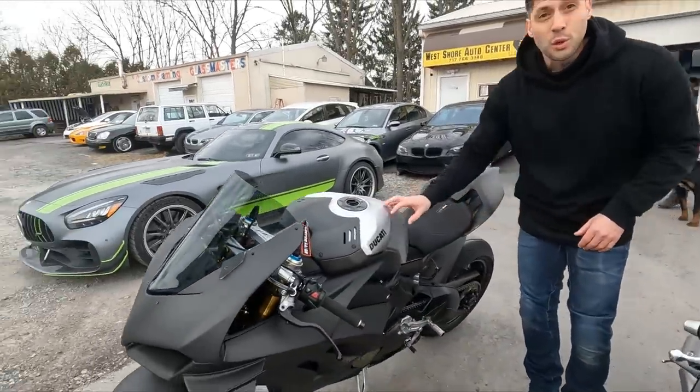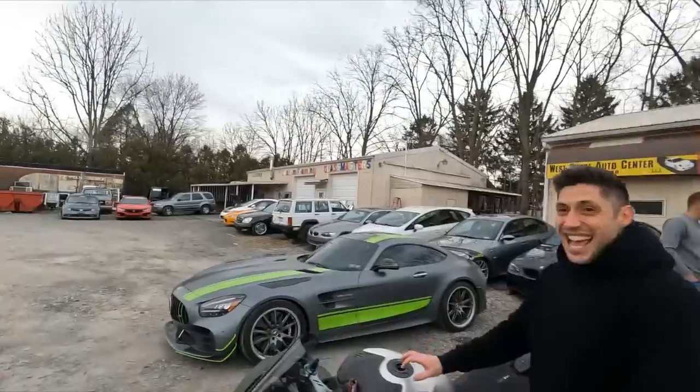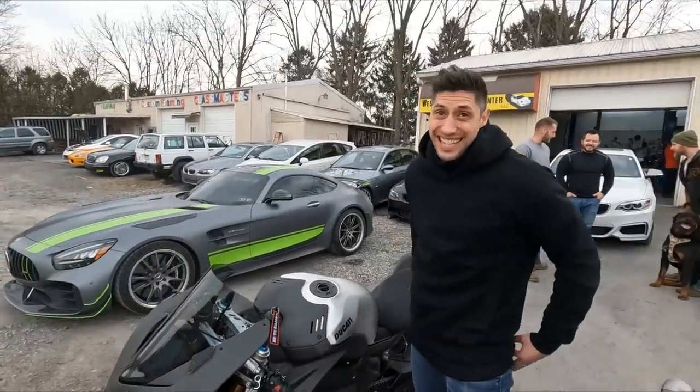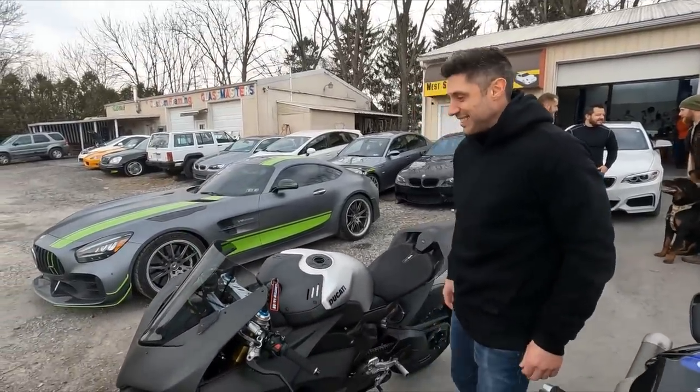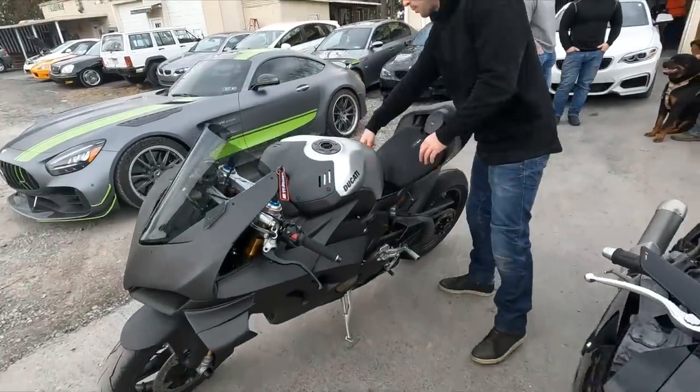It's about 226 horsepower at 400 pounds. Oh my gosh! Think about that, 400 pounds. Think about the power to weight ratio. Incredible. And this also has a dry clutch, which is super cool.